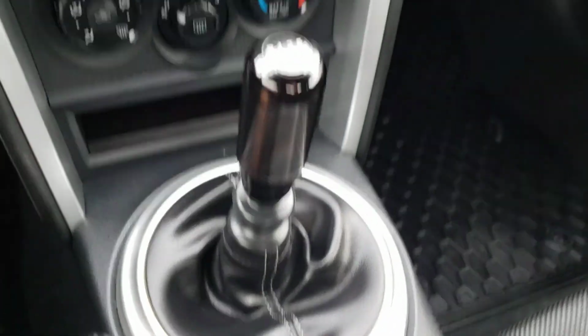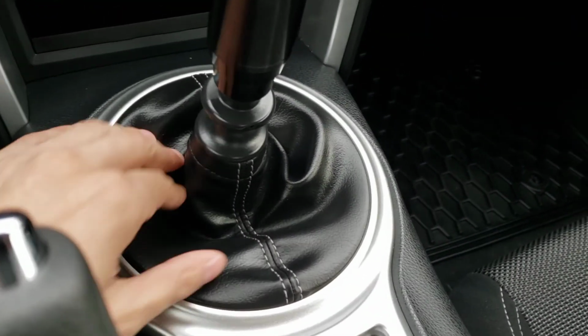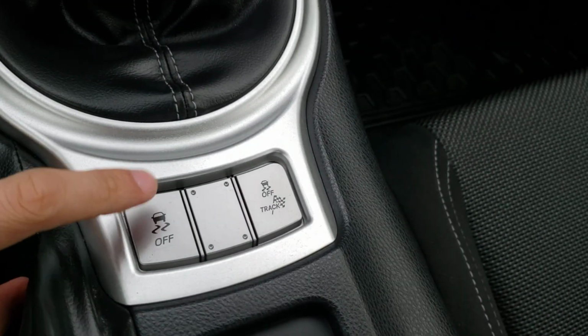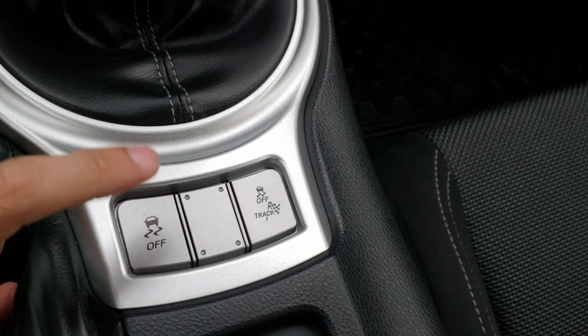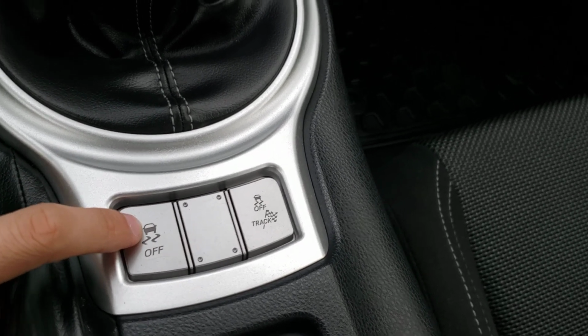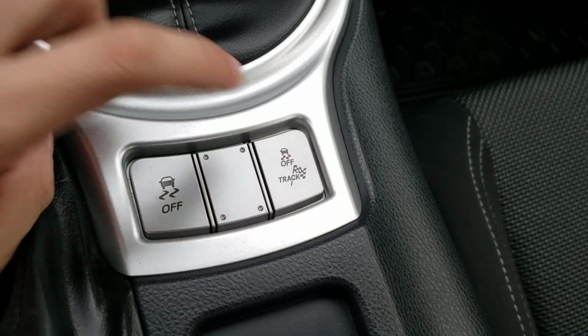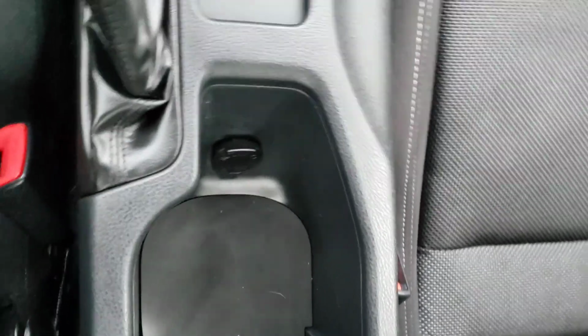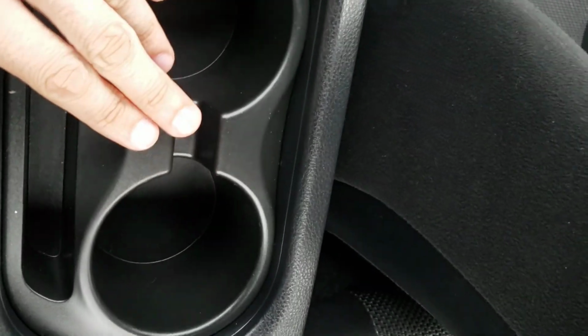As we continue down, of course, you've got the shifter in the center here with that nice leather wrap boot and the accent stitching. And as we continue down, you've got the traction control button, so you can toggle that on and off. It's nice to have it front and center in a rear wheel drive car. And you've also got the track mode here as well. Continuing down, of course, you've got the parking brake, and you've got a nice little 12-volt outlet in your center console here. A little bit of room for some interior storage, as well as a couple of cup holders.